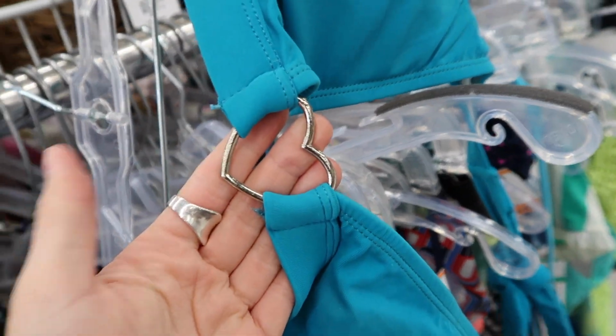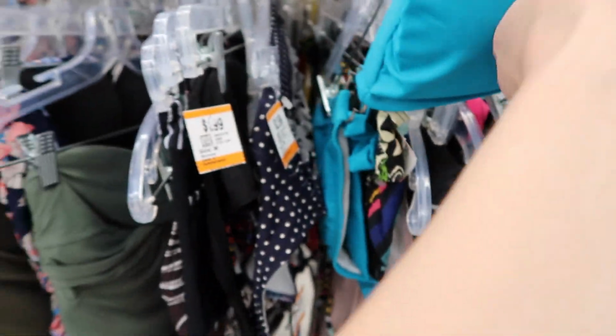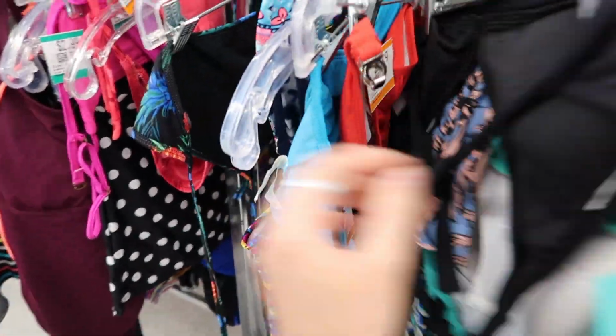I moved on to the bikini section. I found this adorable one with a heart in the middle. Love that. It was unfortunately too big on me though.